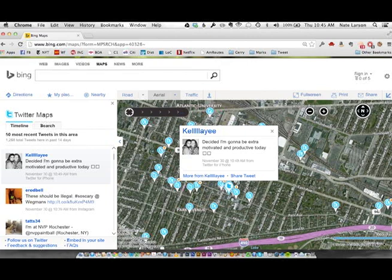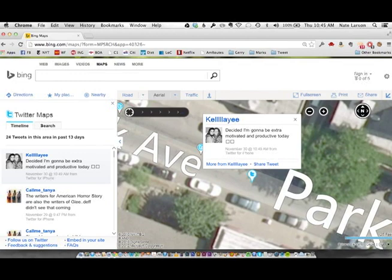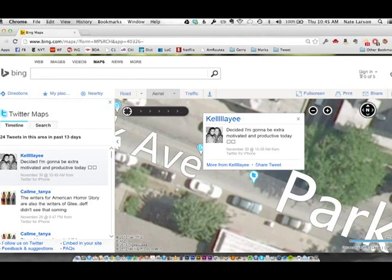So we use lots of different aggregates. This is Bing, which is Microsoft. We use Bing, we use apps on our phone. It's all very simple. So here I have this tweet. I can actually zoom in here and see it's the corner of Buckingham and Park. And then I can get a little bit more frightening and actually see where that person is. I can usually find that tree and go to that site, stand there and make a photograph.